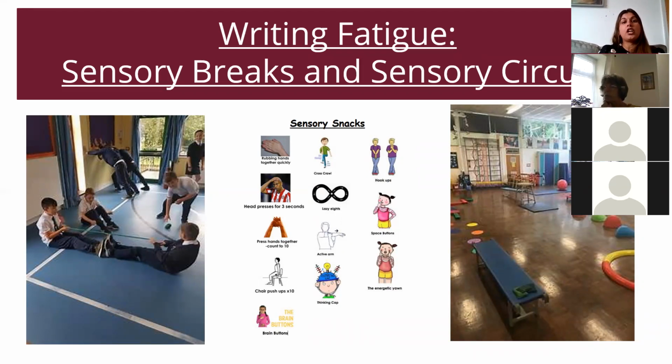And you know your child, you know what works for them, whether it is going outside and bouncing on a trampoline, skipping, running. Some of our parents have said that they've bought their children punch bags, and they do that in the garage. Whatever works for your child. And in the pastoral parent carer training at the end of term, I think it's the 25th of November, we're going to talk more about mental health and well-being, and more about sensory breaks and sensory circuits within that session.